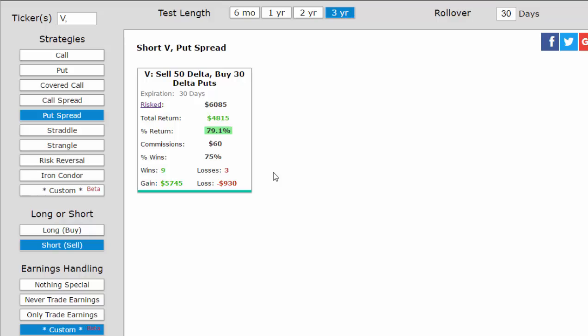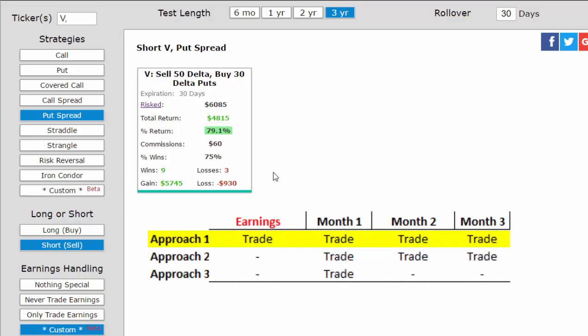And the idea was straightforward. Here are the various strategies. The first one was to sell a put spread at all times. The second one was to sell a put spread but avoid earnings. And the third one was simply to look for the months where it made the most sense. Now there's logic behind this trade and we have that in a dossier. But let's go a step further.